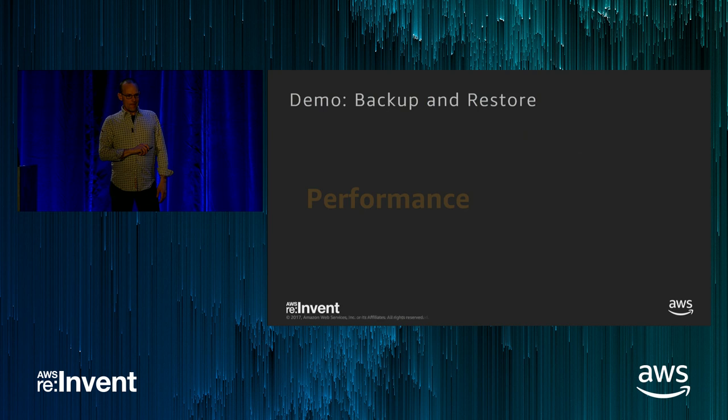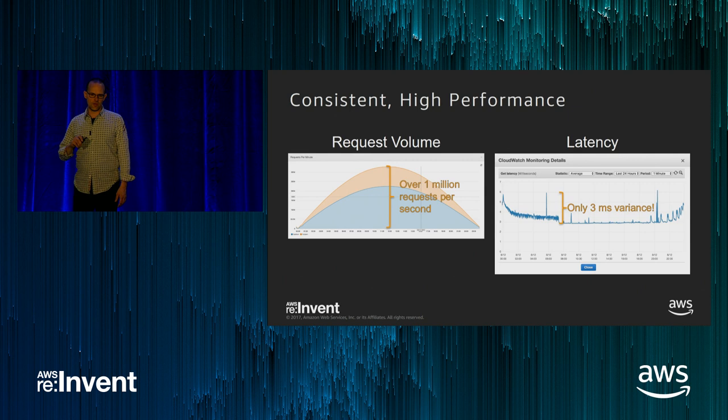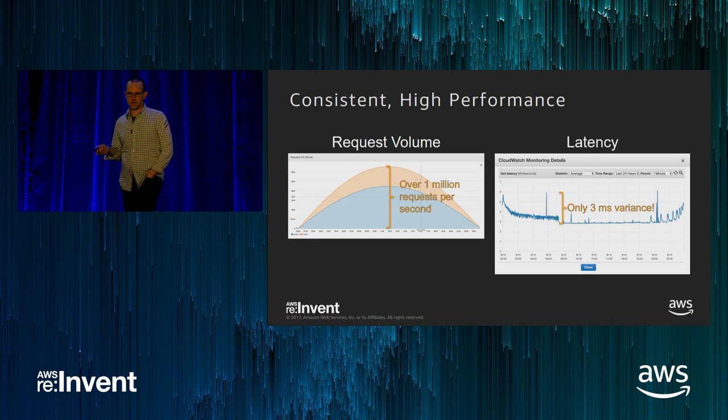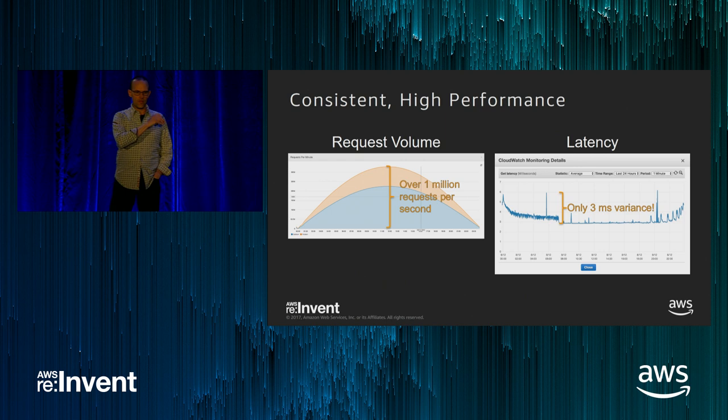Okay, what about performance? I know you guys really are interested in DynamoDB performance. We launched DynamoDB with the mission of being consistent, low latency, right? So here's some graphs from an upcoming blog post where one of our employees scaled a table up to over a million requests per second and back down to zero. I'll be talking about the auto-scaling part of that in a second. The point here is there's only a 3 millisecond variance between the fastest and the slowest request, whether you're talking a handful of requests a second up to a million requests per second. So we're pretty excited about that.